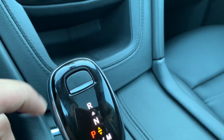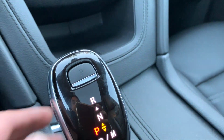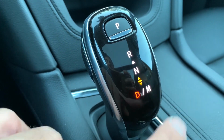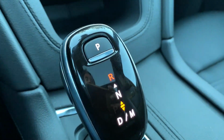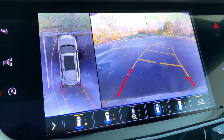Push the button to get into park. Sorry, that is your park button. And just the button on the side, you push back, and that's how you get into drive. You pop it up once to get into neutral, and yes, it lights up, and then up once more for reverse. While we're in reverse, I'm going to show you this because it's really cool, and one of my favorite parts of the inside.